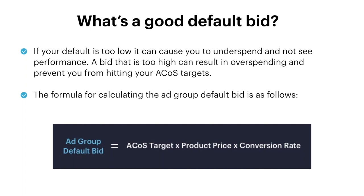So I'm going to use the example of, I'm going to sell Mike shoes again for you, Ryan, and I'm going to sell them relatively cheap. It's a $10 shoe. Whoa. So for this particular shoe, I'm going to have a target of 50%. So I'm willing to spend 50% of the sale price of my item on ads. So at a $10 product price, so 50% times 10, you're at $5.